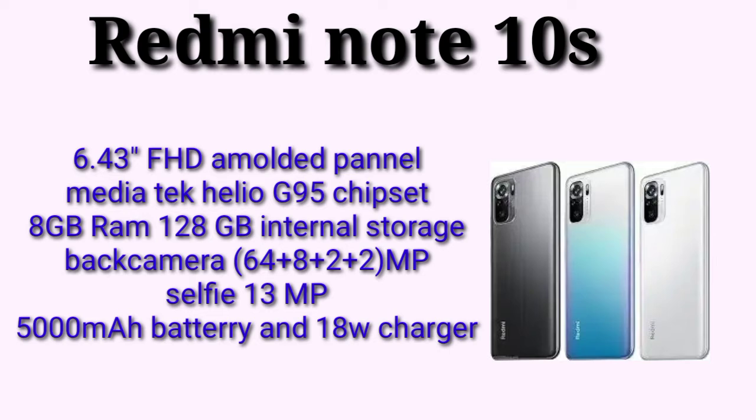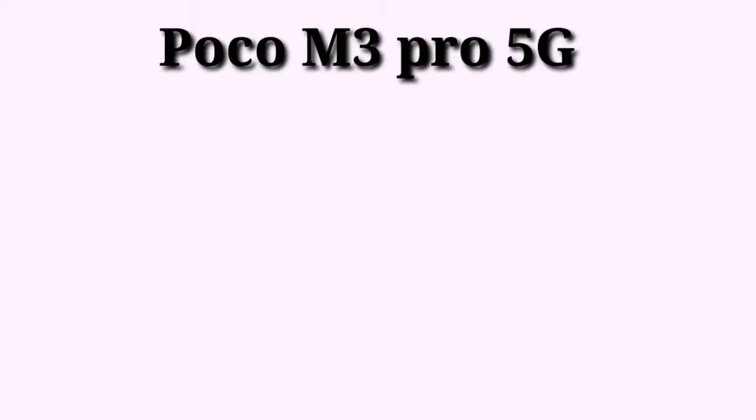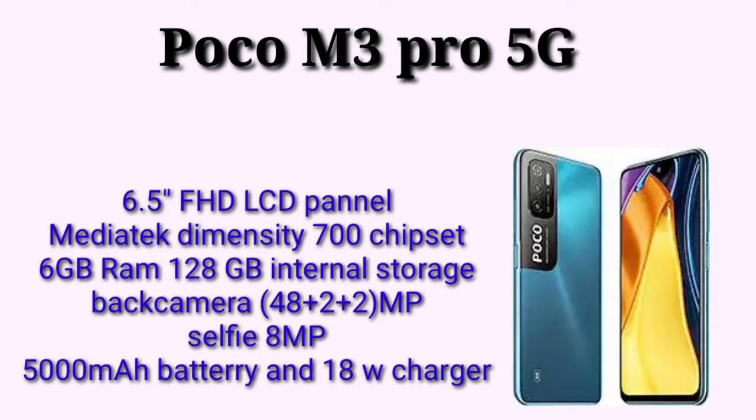Now Poco M3 Pro 5G, and it consists of a 6.5-inch Full HD LCD panel display, and it has the MediaTek Dimensity 700 chipset. And talking about its storage, it consists of 6GB RAM and 128GB internal storage, and it gives us a battery backup of 5000 mAh and supports an 18-watt fast charger.